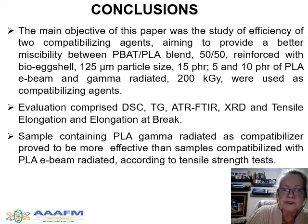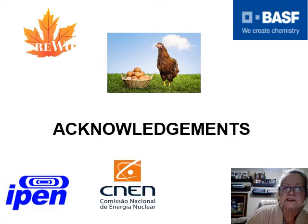Samples containing PLA gamma irradiated as compatibilizer proved to be more effective than samples containing PLA e-beam irradiated according to mechanics, according to tensile strength.